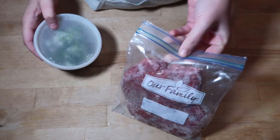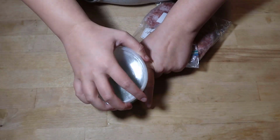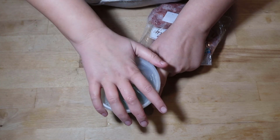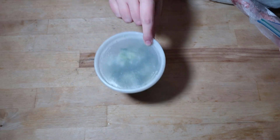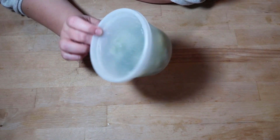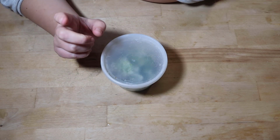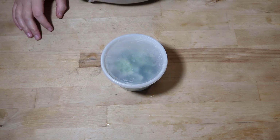Okay, for dinner, I'm grabbing a pound of ground beef out of the freezer. And this is some green peppers that are already diced. I'm going to thaw these out. I'm not exactly sure what I'm going to do, but I'll let you know once that's thawed out and me and my husband decide.